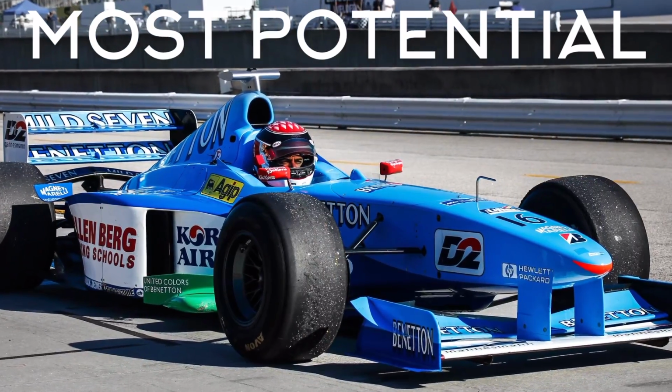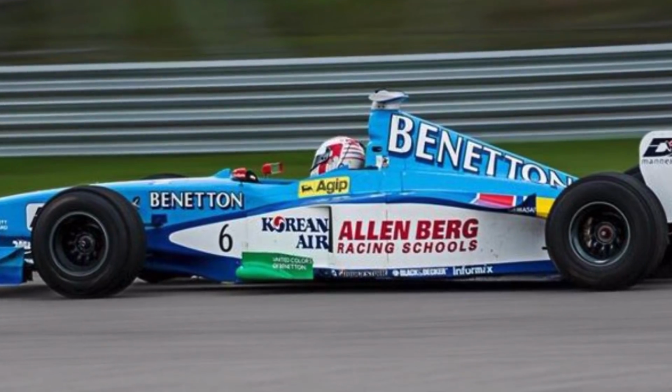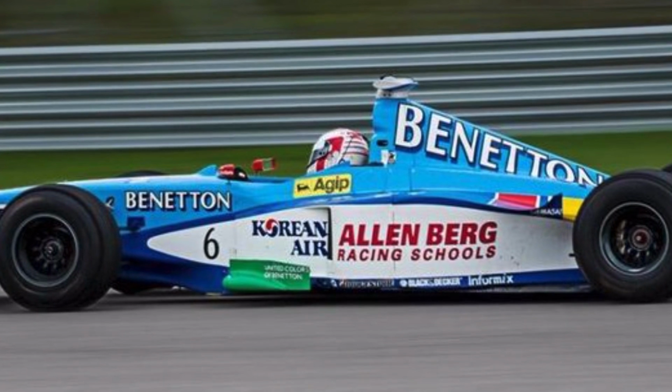Most potential. So the livery that I think didn't execute as well as it should have, but had a lot more potential to be a way better livery than it actually was. The livery that had the most potential I decided to pick was the 1998 Mild 7.2 era of Benetton cars. I put it up there because the way that the FedEx and the Korean Air on the side could have been done a lot better.